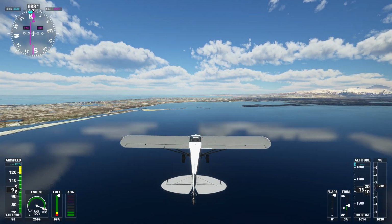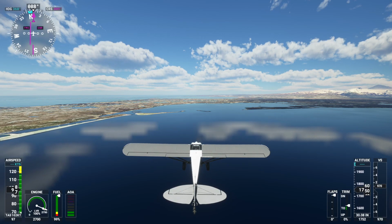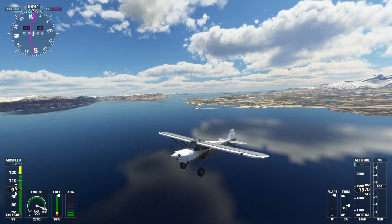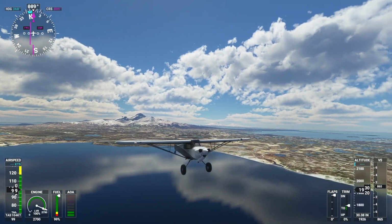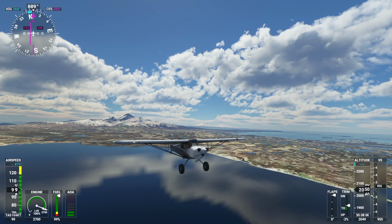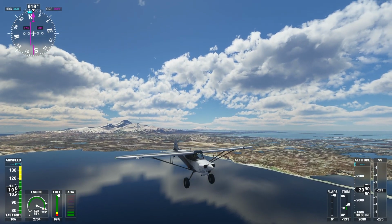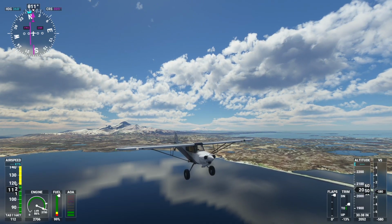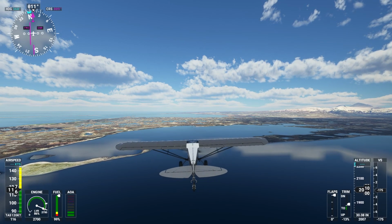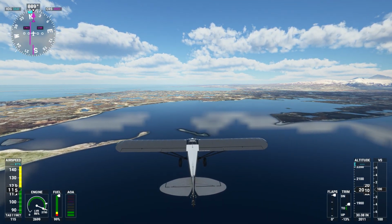Where's this lagoon? There it is, right there. Wow. Let's get our trim going and power down a bit. Level off while we look at this mountain behind us in awe. Incredible. We'll soon be arriving at the lagoon.